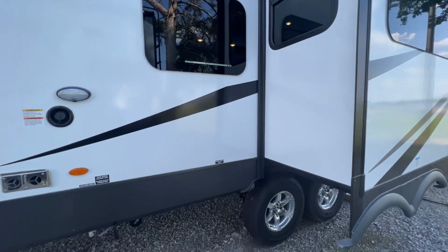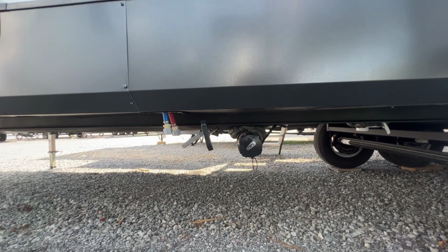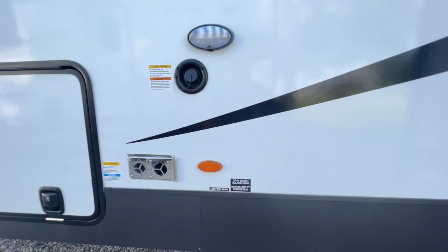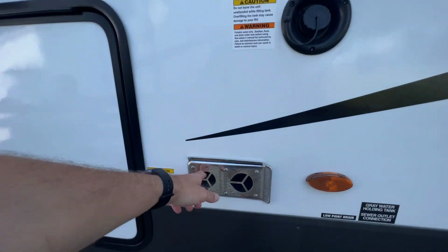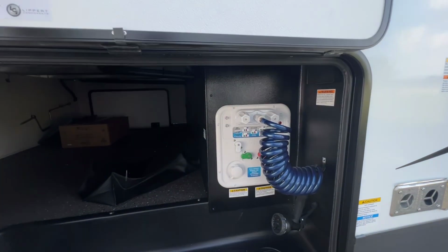Right here, here's your other termination point, that'll be your gray and black for your bathroom. There's your fresh tank drain underneath there, the big white gate valve. Low point drains here also. Little work light on this side of the unit, just if you're out here at night working on stuff and forget your phone. You got a fresh tank fill here. There's your furnace output. And then your docking center right here with a Nautilus system.